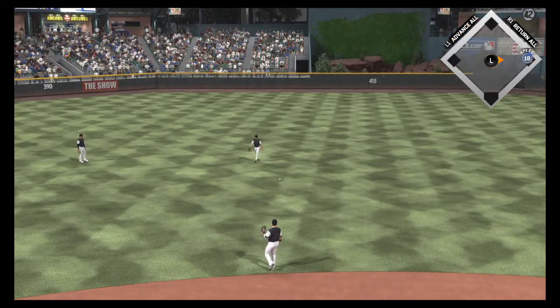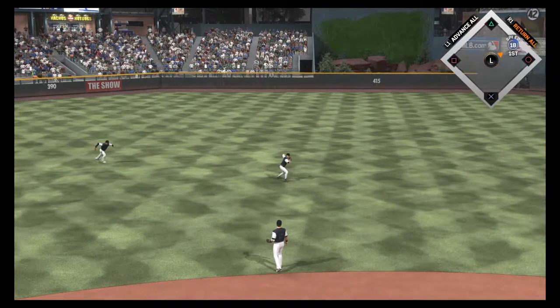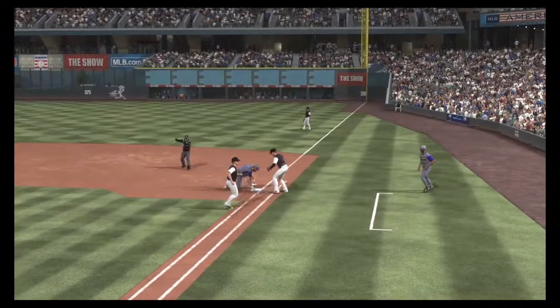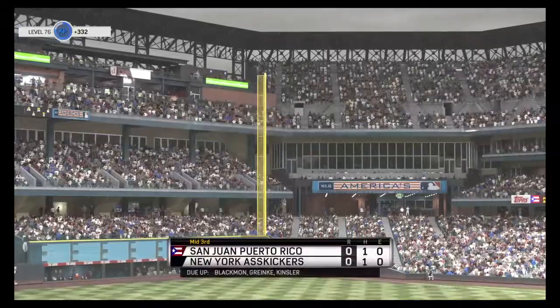And the pitcher's got himself a base hit. The throw into second. And he'll try to get back now, but it's not going to work. The throw hangs him out to dry.